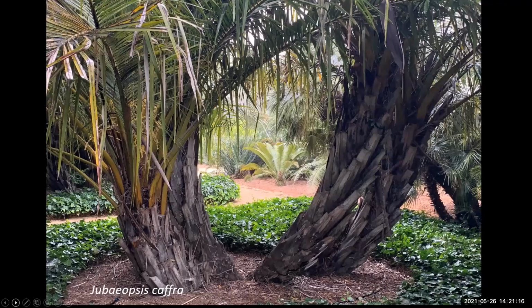Now we're going to go take a look at the cycad garden. This is by far our most important collection when it comes to conservation and research. If you don't know, cycads are an ancient lineage of cone-bearing plant. Each plant is male or female, and they were so prominent in the flora of the Jurassic era that the age of the dinosaurs was also known as the age of the cycads.